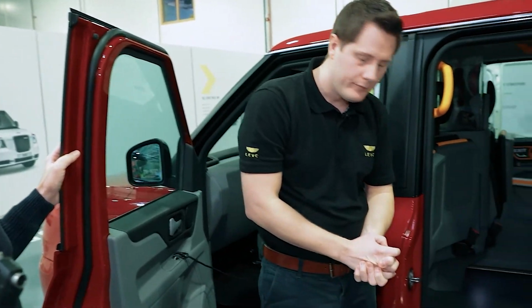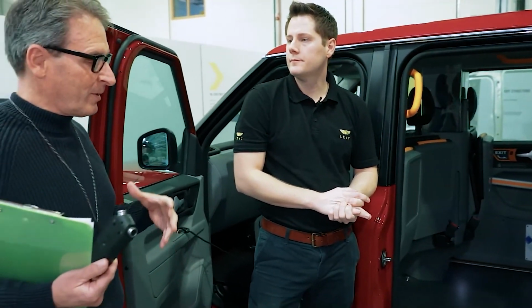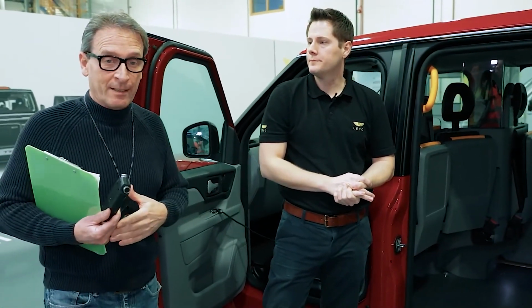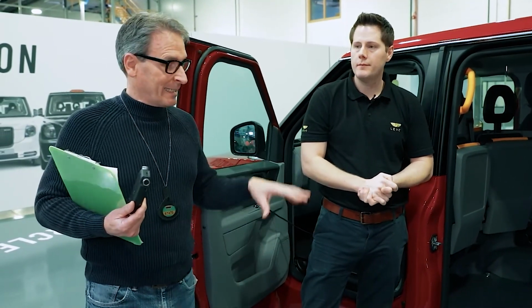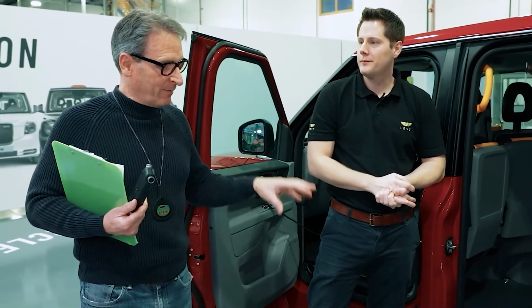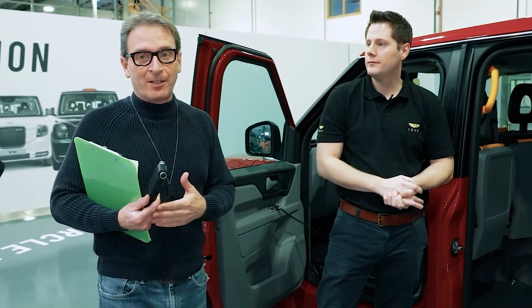Every situation is different, every passenger is different. You just have to adapt accordingly, and at the same time remember you've got some fantastic equipment here to help you. As a taxi driver, I know that, so get involved. You can always communicate with the passengers around London and give them the best service you can.